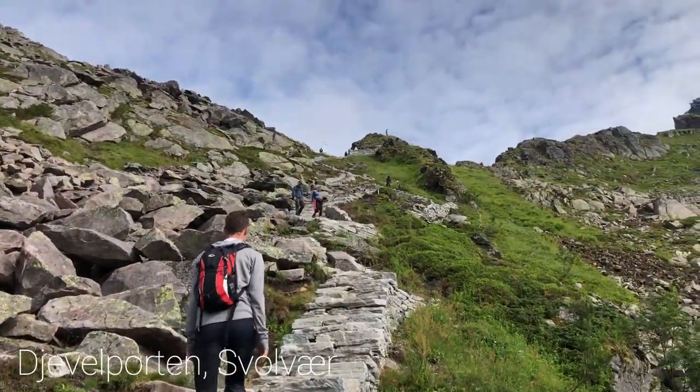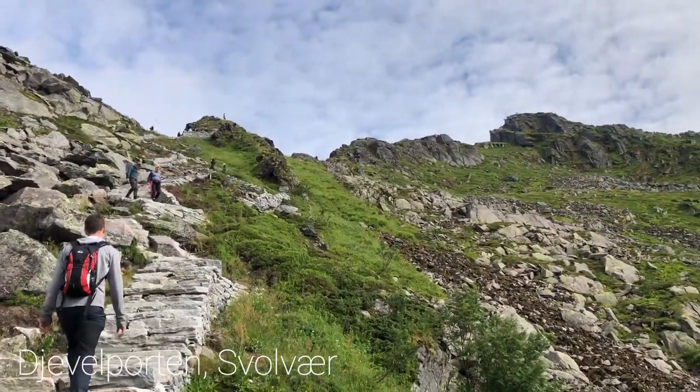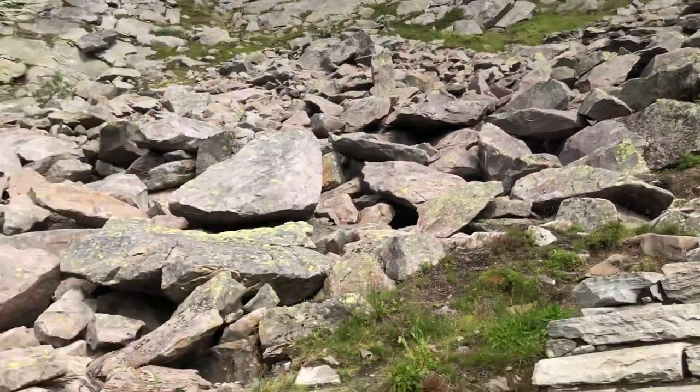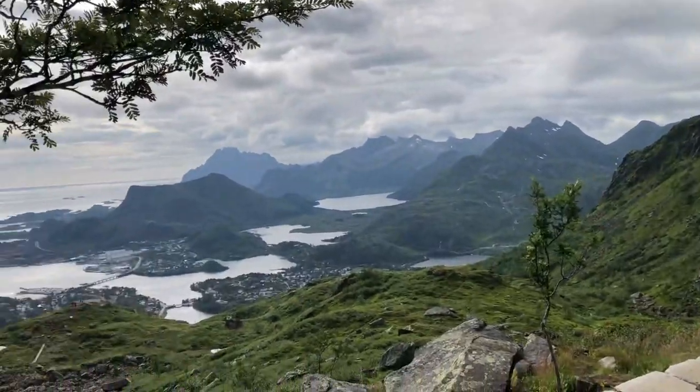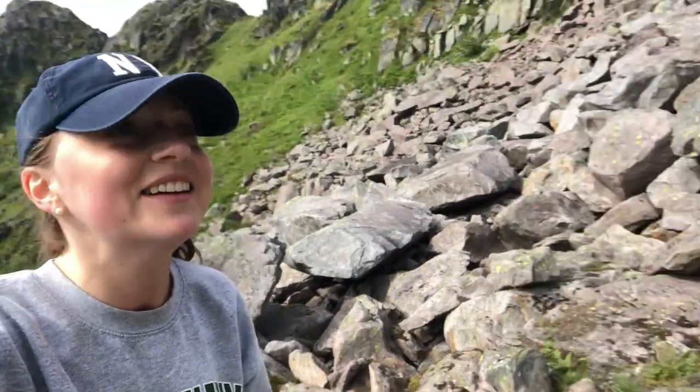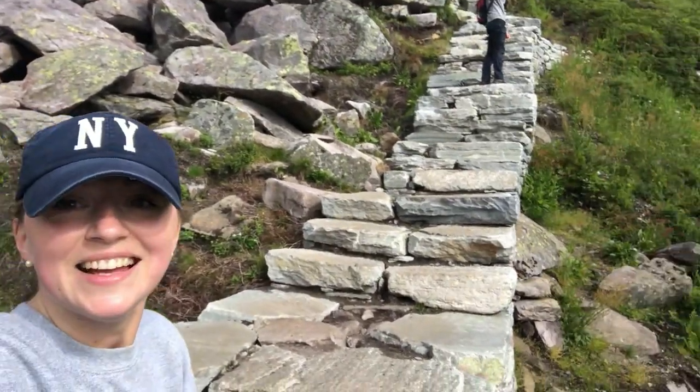Our trip to Lofoten, and we are almost done. And these are the views, spectacular. Just feel so tired. It has been a great journey.